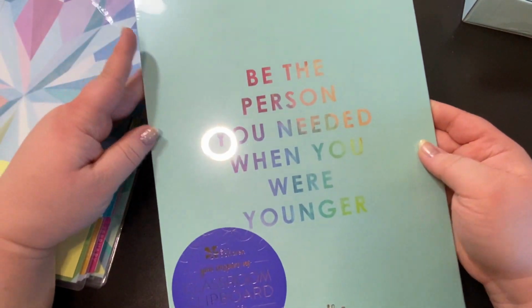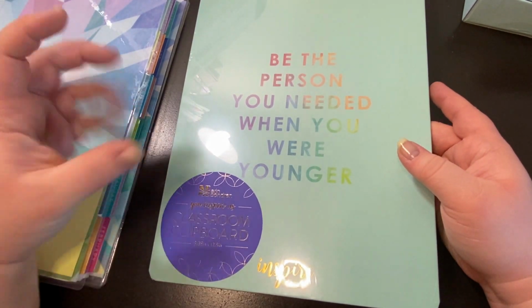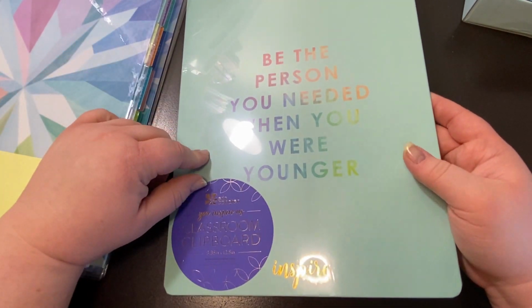And then you did get a freebie. If you ordered the first day, you got an Inspire metal bookmark also. But I didn't order the first day. Kind of regret that because I would have preferred that. But you do get a freebie of the clipboard.